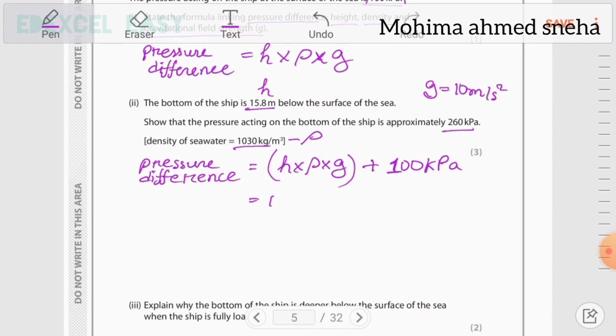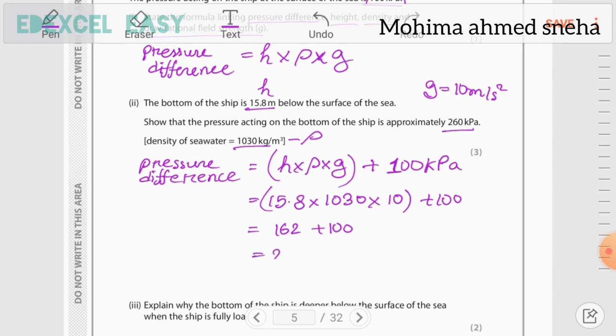So the height was 15.8, density was 1030, and gravity was 10. And with this we need to add 100 again. And if you calculate it, you will get a value of 162 kilopascal, and it has already 100. So 100 plus 162 is actually 262 kilopascal.